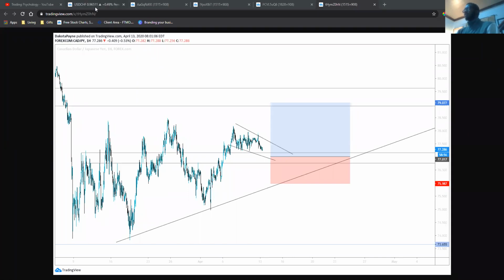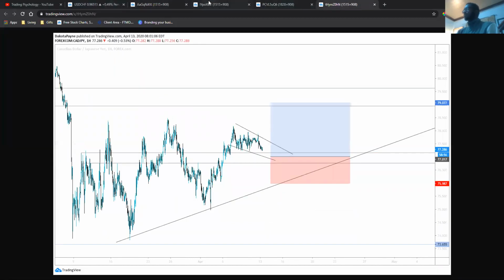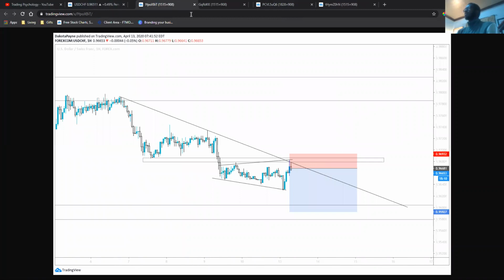First thing that I actually want to look at is UChef, which is not the setup. The setup is right here. UChef setup, April 13th. We don't really want to look at the screenshot of the result. We got an impulse here, we got an expanding triangle here. Entered there for a sell with about a 34 pip stop loss, I believe it was. I'm looking for price to come down to this kill zone.